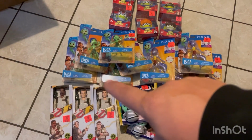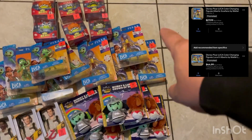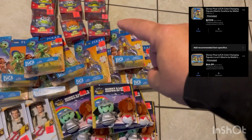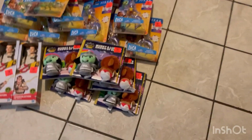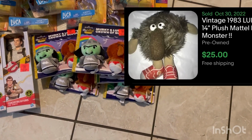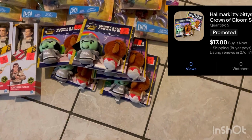I got 1, 2, 3, 4, 5 of the Luca character and only 4 of his brother, Alberto, because the other ones were damaged. Like this thing was folded down. There was some pretty bad damage. These characters, I know I've had this plush, like the full-size 80s plush of that Lurky several times, and it does well. So I recognized that guy immediately and thought that was neat.